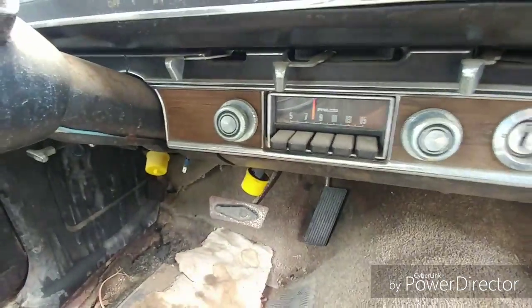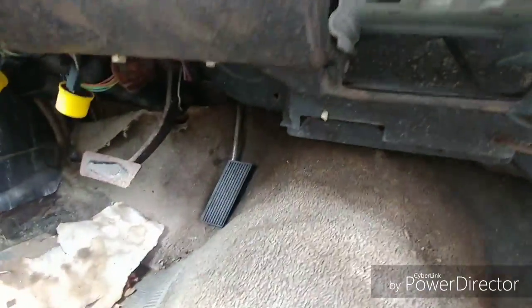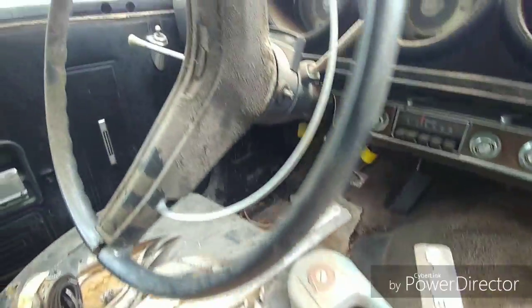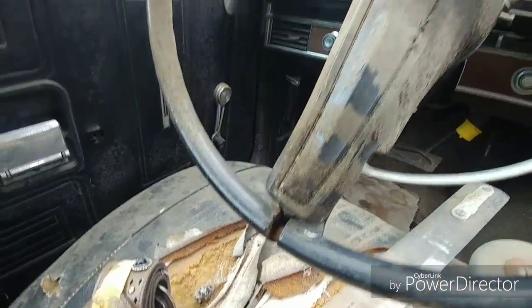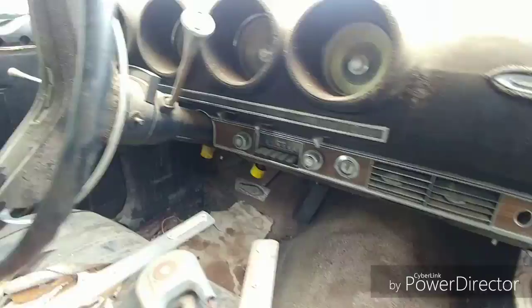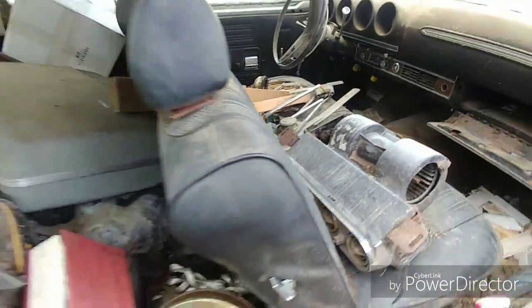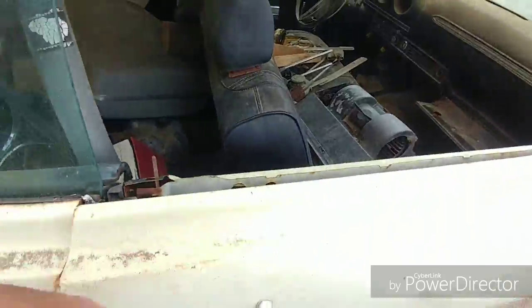The radio. This in the lighter. This in the ashtray. It might be around here somewhere. Steering wheel's got a crack in it. It's dirty. We'll go around the other way. Seat, well, it's a bench seat car. Ripped on the driver's side.